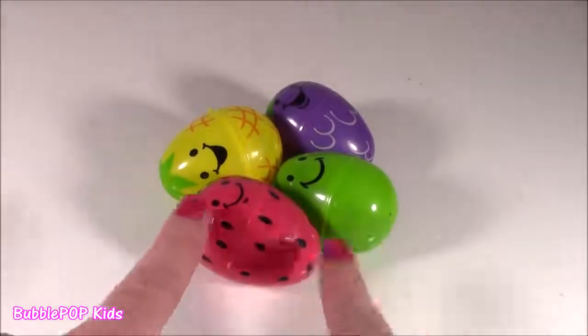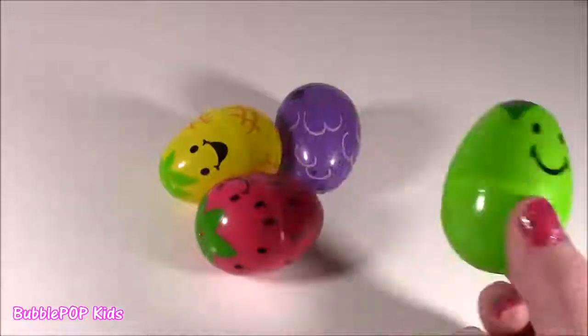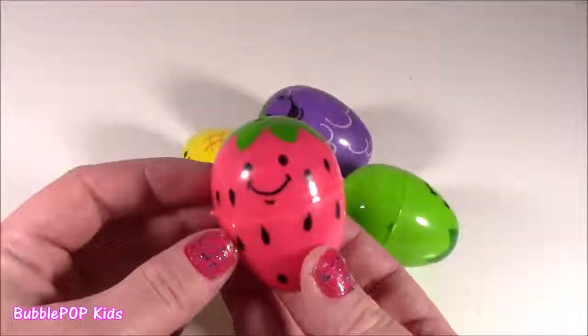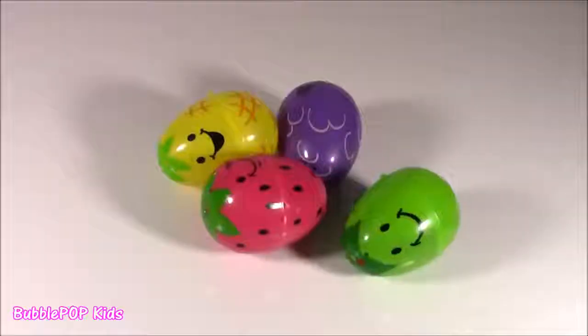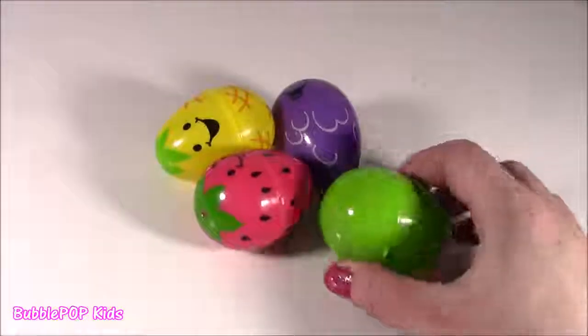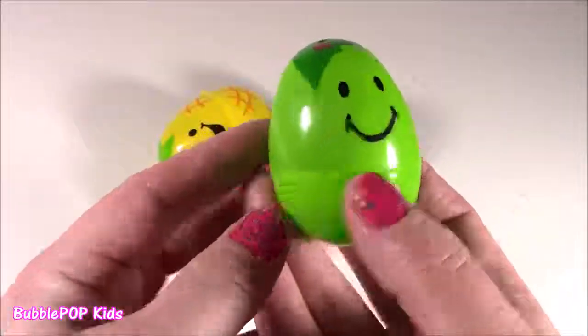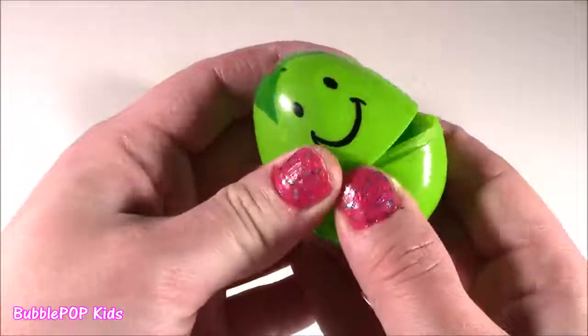Next up, we got these four little Colleen surprise eggs. They are so cute. They look like little fruits. They almost look like Shopkins. So cute. Bubble, these things are cuter than cute. They're like fruit eggs. Ridiculous. See what you put in here. I'm so curious. They are heavy. Hope it's something squish, because these are plastic.